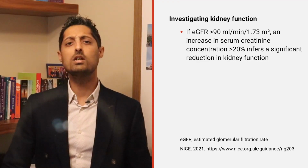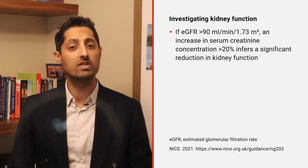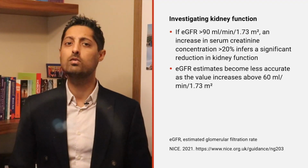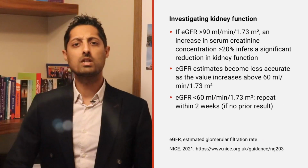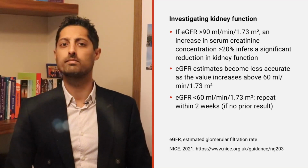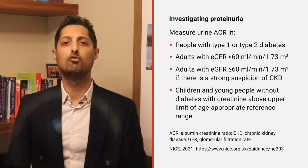Now, what investigations would we use? Well, when assessing kidney function, we should be using the eGFR creatinine, which labs should report alongside a serum creatinine. However, remember to be cautious about interpreting the eGFR in people with extreme muscle mass or those who've eaten meat before the test. Now, if the eGFR is greater than 90, then an increase in serum creatinine of more than 20% can be used to infer a reduction in kidney function. And we should be mindful that estimates of eGFR become less accurate as the value increases above 60. Now, an eGFR result of less than 60, when there is no previous result to compare against, should be repeated within 2 weeks.